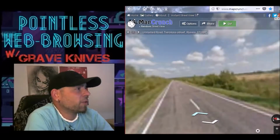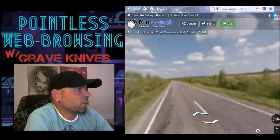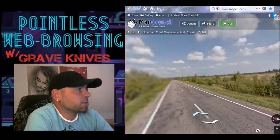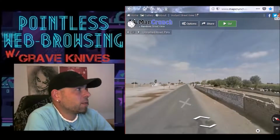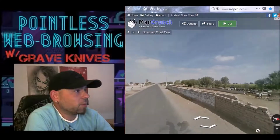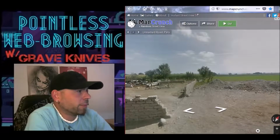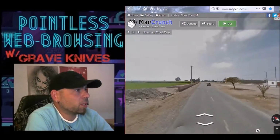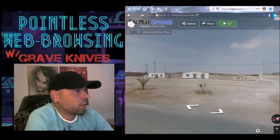Ooh. How far down the road can we go? Is there anything interesting down the road? We're jumping a lot. This is an unnamed road. They're all unnamed roads. No roads have any names except for apparently just around here. But this is in Peru. Huh. I don't know. This is kind of neat.